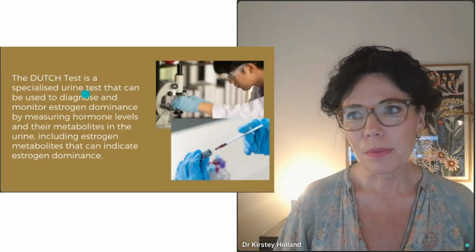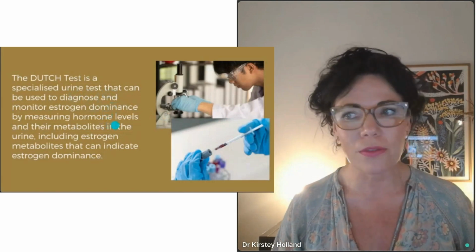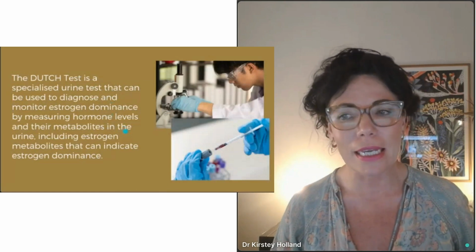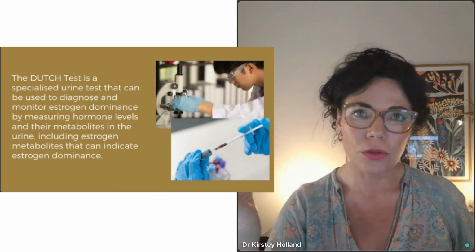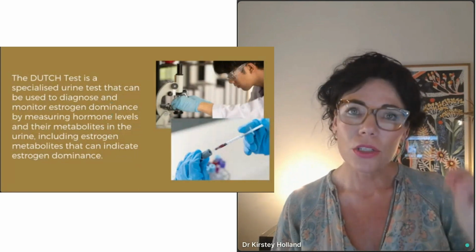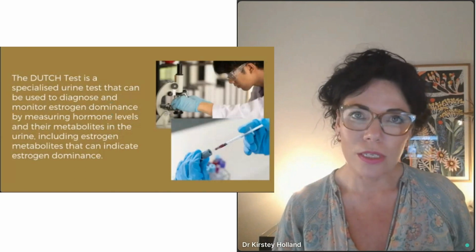The Dutch test is a specialized urine test that can be used to diagnose and monitor estrogen dominance by measuring hormone levels and their metabolites in the urine. That is not only what the Dutch test tests. The Dutch test also tests progesterone. It does do the estrogens, all 3 of them, and their metabolites. It shows us androgens and their metabolites, and then it goes into adrenal function.